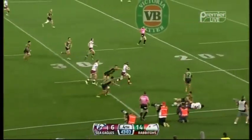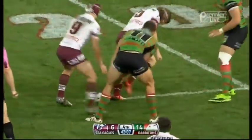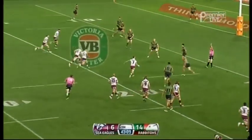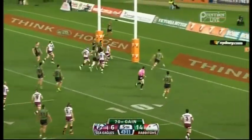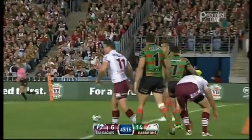Quick pass in for Williams, through one. Oh gee, he's an athlete, isn't he? Sam Burgess pulling off that tackle. Here's Cherry Evans putting a kick on it. Oh, and Greg Inglis, he had to bat it dead.